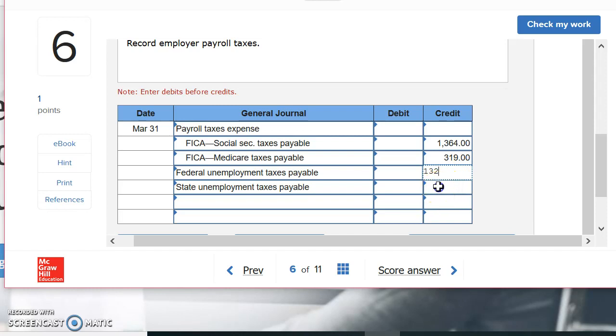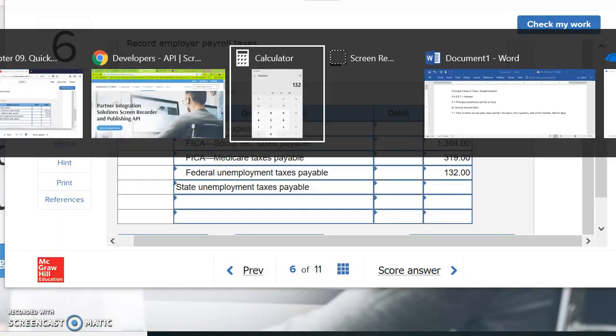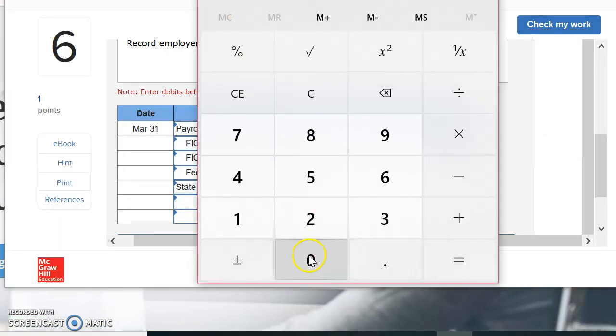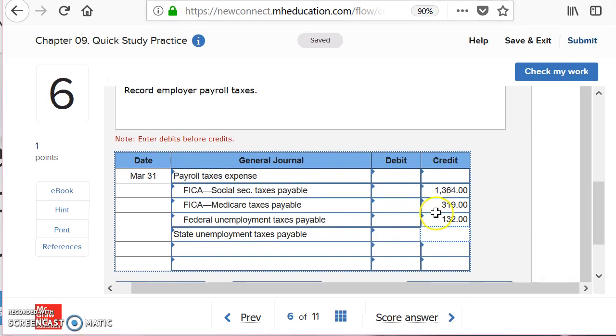And then the last credit is to the state. We'll use the 5.4%. So 0.054, multiply that by the 22,000, and we get $1,188. So we'll plug that in.